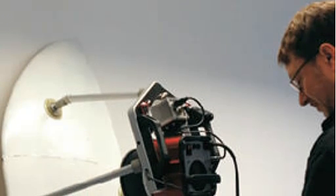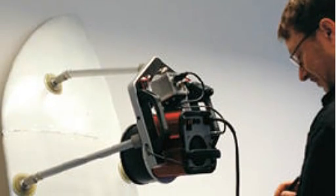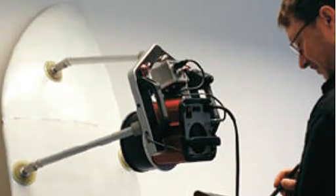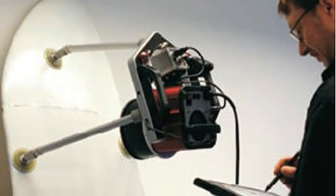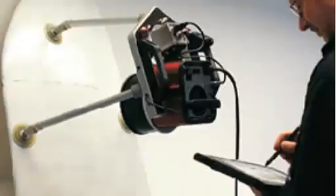Movitherm introduces a portable NDT system for composite materials inspection. The new, easy-to-use system requires no specialized training and is controlled using a tablet PC and intuitive software interface.